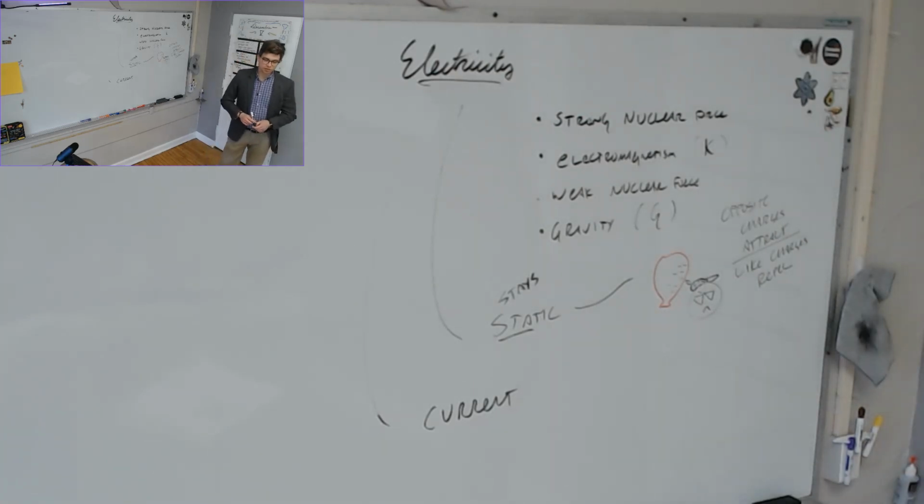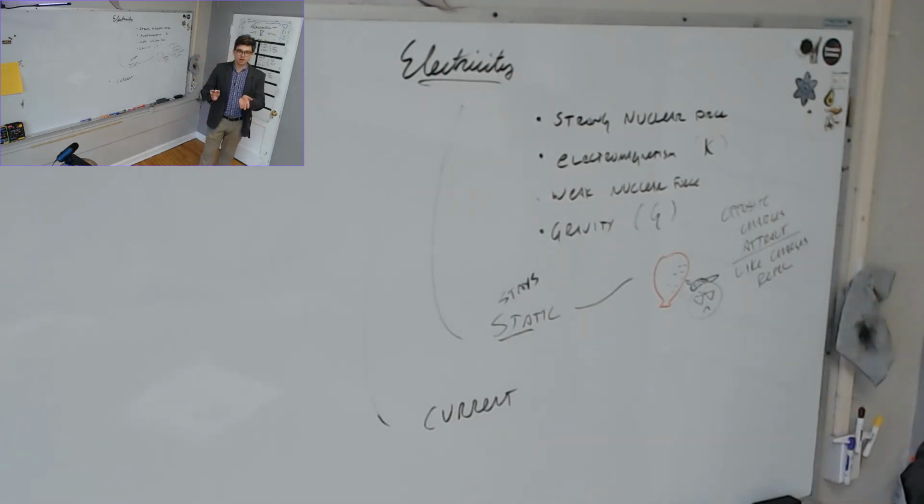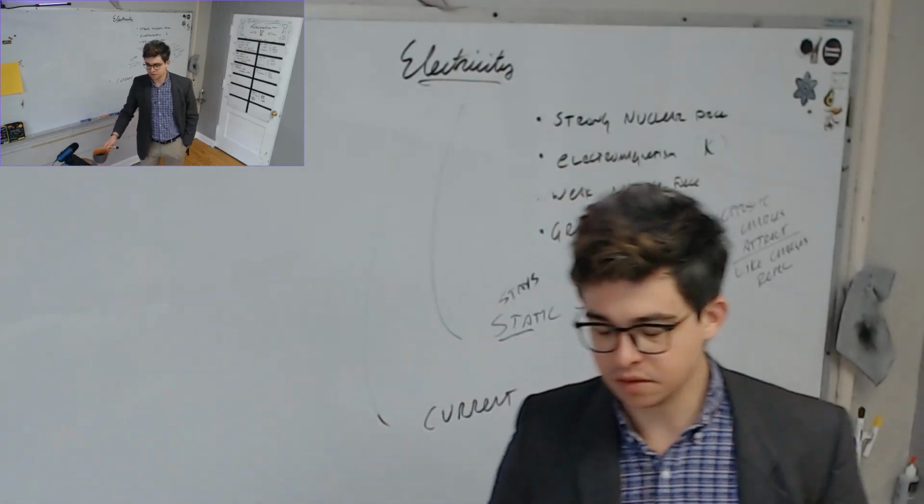The other example of static electricity you might have known is that when you shuffle across carpet, this isn't carpet, so I don't even know why I'm bothering, and then you go and touch someone, zzzt. You know that one? Zzzt. I'm sure if you have siblings, you have done that before.